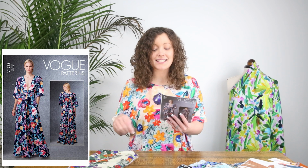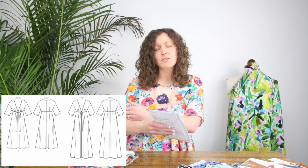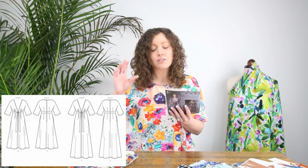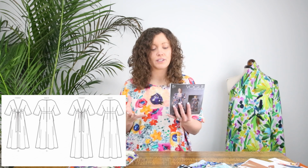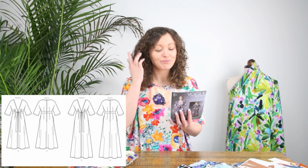And it has a tie around the waist, almost 3/4 length sleeves just below the elbow, which are quite loose sleeves. There's lots of fabric in this dress, so it really swishes and wafts beautifully as you walk, and it has pockets as well, which is fantastic.